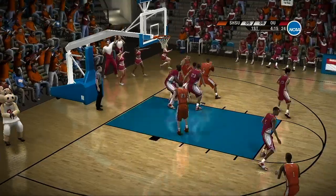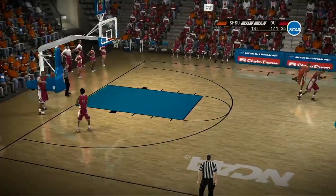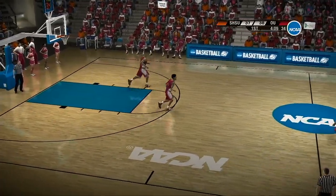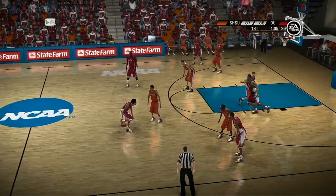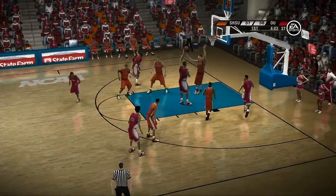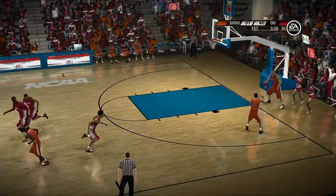For two, and he missed for the bucket. I tell you, terrific shot. Really impossible to get a piece of that, baby. Goes up for two. Great play to take that to the basket.